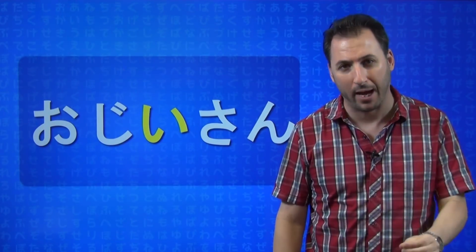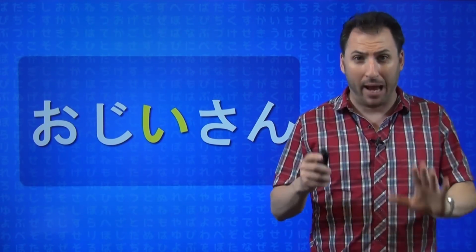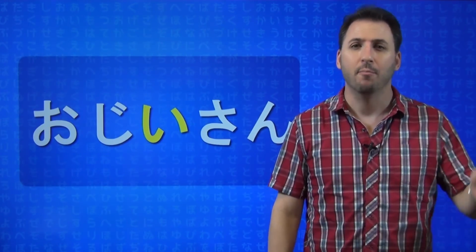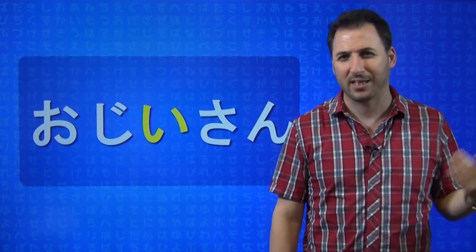But if you lengthen it, if you put a little e in there, ojiisan, now you're saying the old man, like a grandfather level. Now, if you don't know an old man's name, and he's like 80 or 70, you can say, ojiisan. You can refer to him as a ojiisan, that's not a problem. But you don't want to call a guy looking like me, ojiisan, because that would be a little bit rude.